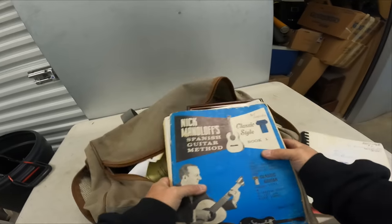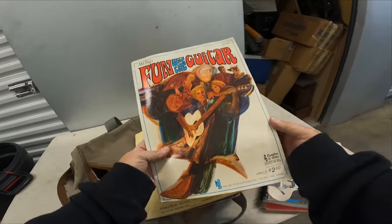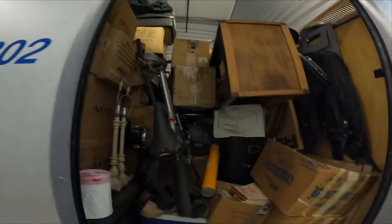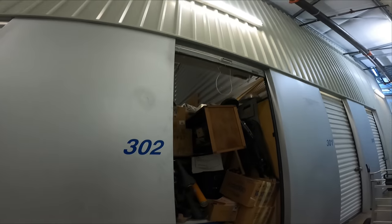Music books. A little bit older music books here. Spanish Guitar Method. Fun with the Guitar. Mel Bay. Introduction to Guitar. Wait a second. Someone said they saw a guitar in here. A guitar case anyways. I just remembered that. Where did they see that? Maybe some of the guys who got up top saw that. Okay.